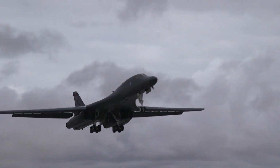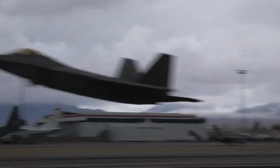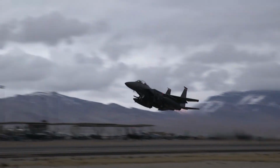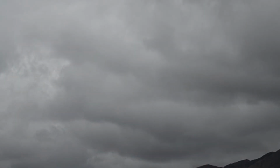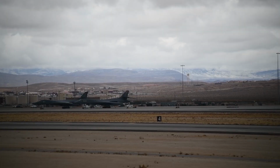A second airframe allows the Air Force to go beyond basic flight tests into weapons testing and mission readiness. Think of it as two parallel efforts. One aircraft could test aerodynamics, while the other tests sensors and mission profiles. Another interesting note, the second Raider flew in a clean configuration.